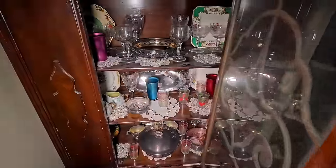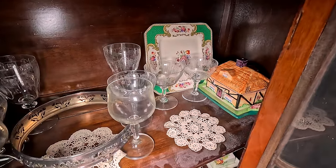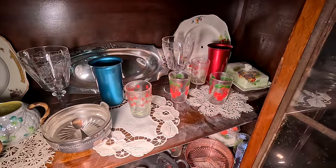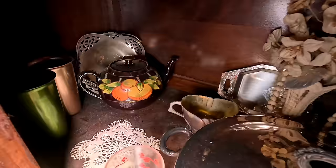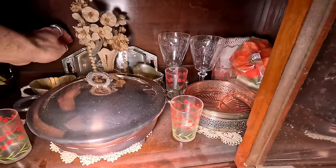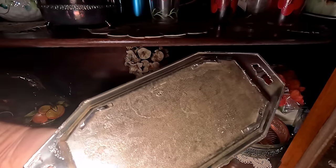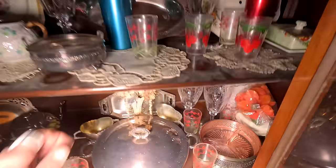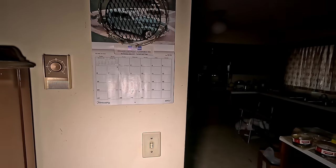The old cabinet. That's probably silver right there. Like a Dutch style cookie jar. Very cool. Lots of old silver. I just want to see the... Check out the detail on that. Beautiful. Now this calendar says 91. Again.